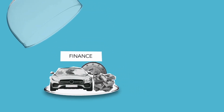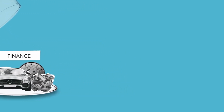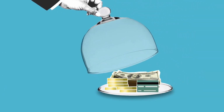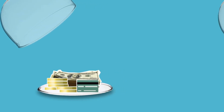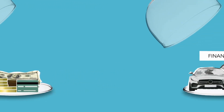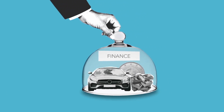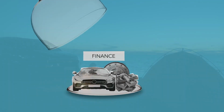Now that you have a clear understanding of your income and expenses, it's time to allocate your money. Start by covering your essential needs like housing and food, and then allocate the remaining funds to your wants. Remember, it's important to leave some extra money each month for unexpected expenses or emergencies.